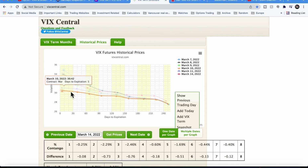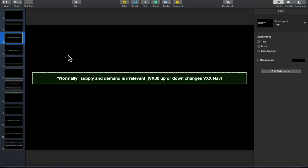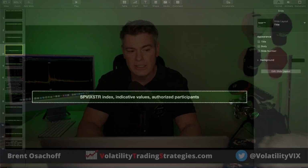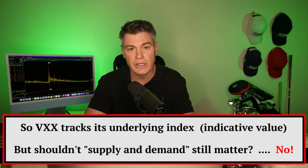The VXX is tracking whatever's going on here. Basically the midpoint taking into account the days to expiration. That is what is happening. So why is that important? Well, because if it tracks an index, and it has an actual value that it is supposed to be, a lot of people are going to look at that and say, okay, great, I understand there's a methodology there, but still, if a bunch of people go in and buy and sell this product, surely that's going to affect its price, right? And it would if it was Apple stock.